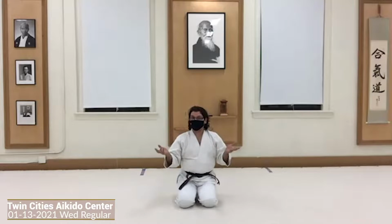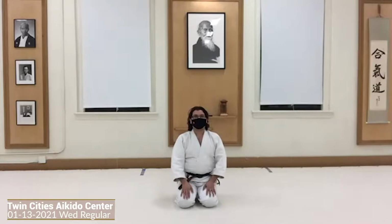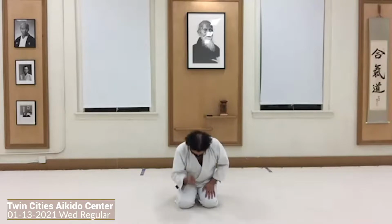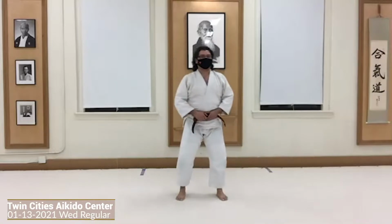This week we're focusing on iriminage. Yesterday we did a couple of the basic entries into iriminage and how it started off. Today we're going to do a quick review on that, as well as see some other techniques that can evolve from that iriminage position. So let's go ahead, stand up, and get to stretching and do a little ukemi and a little body work. Okay.